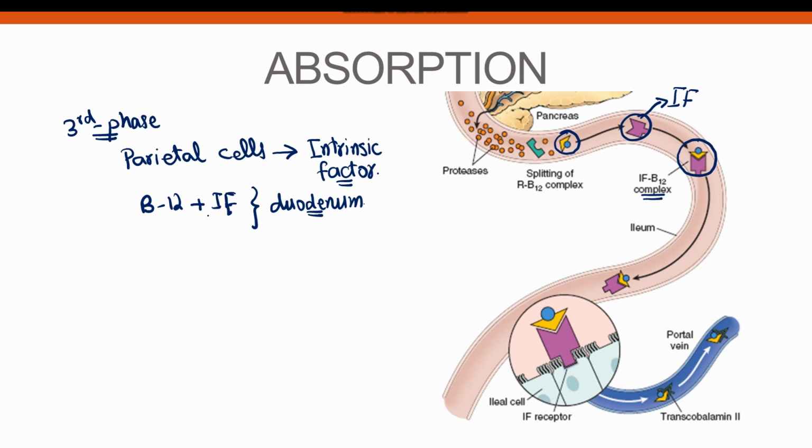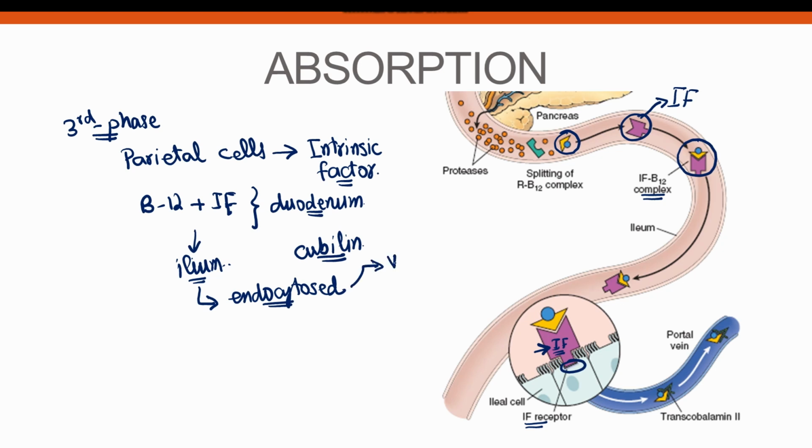This complex is then transported to the ileum, where the enterocytes lining the ileum possess a specific receptor known as the intrinsic factor receptor, also known as cubilin. This here is a receptor, and this is the intrinsic factor bound to the intrinsic factor receptor, or cubilin. This complex is endocytosed by the enterocytes, and again the intrinsic factor B12 complex is broken down into individual vitamin B12 and unbound intrinsic factor. Up till this point, the third phase of B12 absorption has been completed.